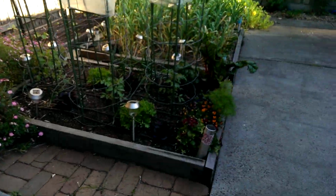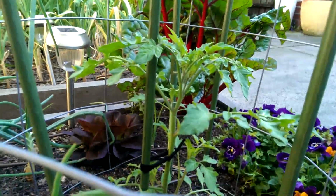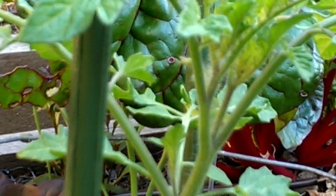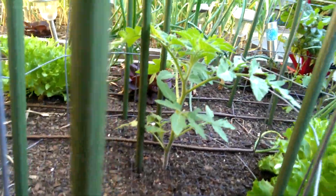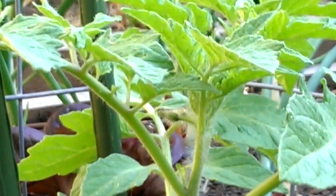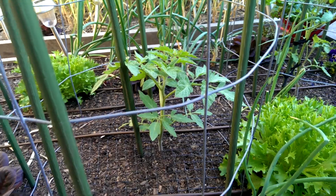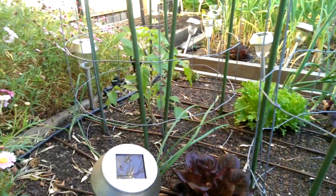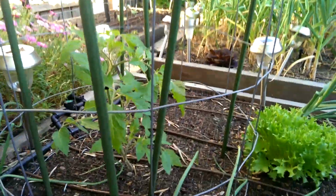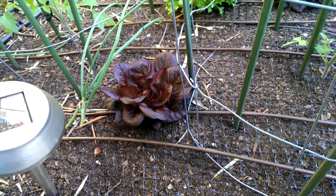Round to the main garden. The tomatoes have got little buds on them. I don't know if we can see from this angle. No, I don't think so. Might be able to see on the Valiant one. Yeah, just there. So that's exciting. In the past I've always taken the first flowers off, but I think this year I'm going to leave them and just see how they go, because we aren't growing quite as quickly and it's a bit later, and it would be nice to see what these look like.